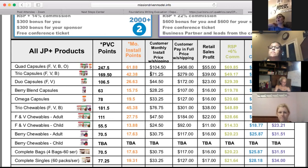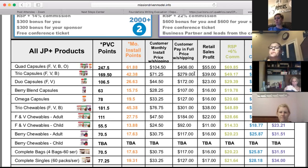This tells you the customer monthly installment price, and this includes shipping. So if somebody orders the trio, they're going to pay $71.25 per month in states that don't tax food. If your state taxes food, it'll be $71.25 plus tax. This is the pay in full amount. So if somebody doesn't want to pay each month, they just want to pay one time in full for the full 4 months, it would be $279. And then as a brand new rep, you're going to earn $39 off of that.